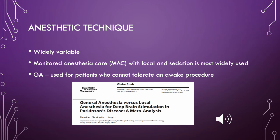In addition, some centers routinely perform all DBS insertions under GA, with or without microelectrode recording under intraoperative MR guidance. A recent meta-analysis published in the Stereotactic and Functional Neurosurgery Journal in 2019 showed that there were no significant differences in clinical outcomes or postoperative complications between asleep and awake DBS implantation. Over 1,500 patients were included in this study. Furthermore, the subgroup analysis showed that microelectrode recording might not affect target positioning and postoperative clinical outcomes. This shows that for patients who cannot tolerate surgery awake, GA is still an appropriate alternative.